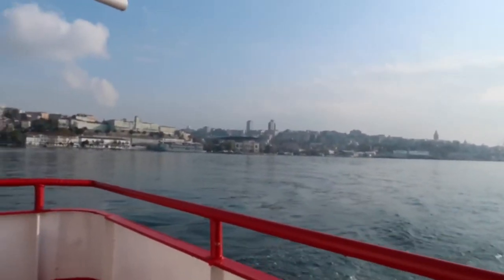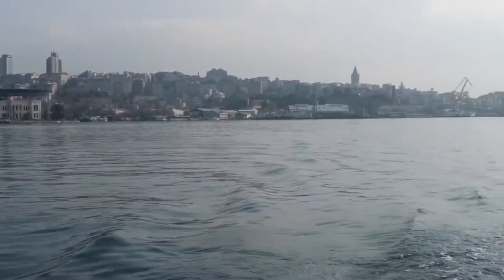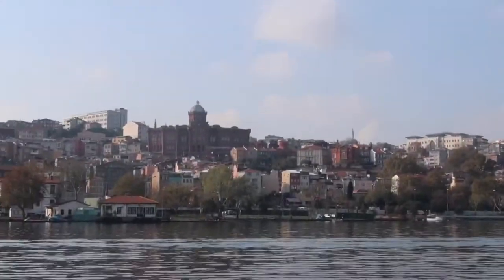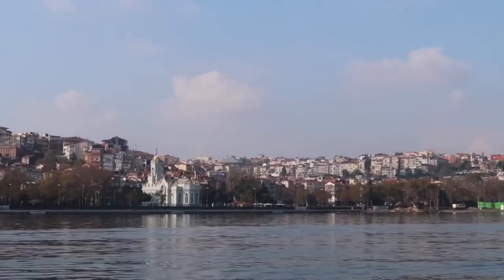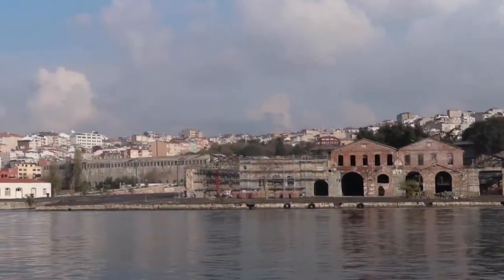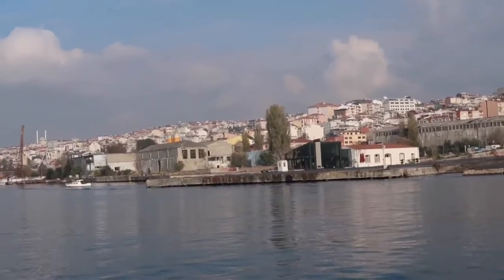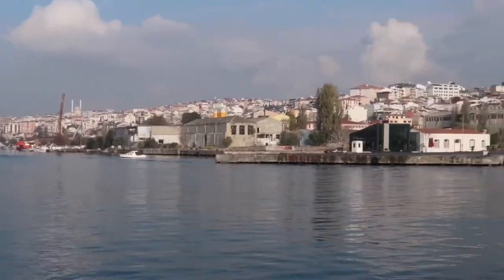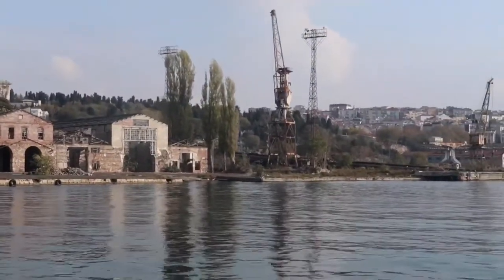So the first part of the cruise is the Golden Horn. The guide is trying to explain. I hope you can understand what it is. Okay, so this is the Golden Horn. It used to be an official golden spoken of many Christian families who used to appear in the sea. It's good that it's not too wavy. The water is so calm.